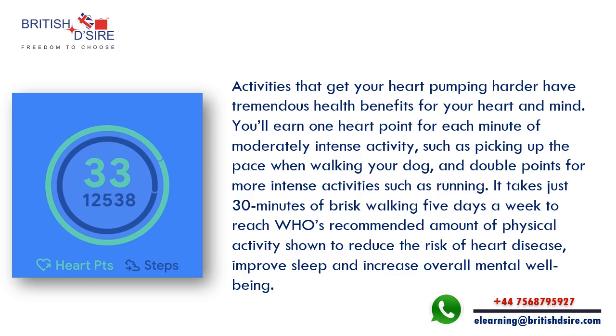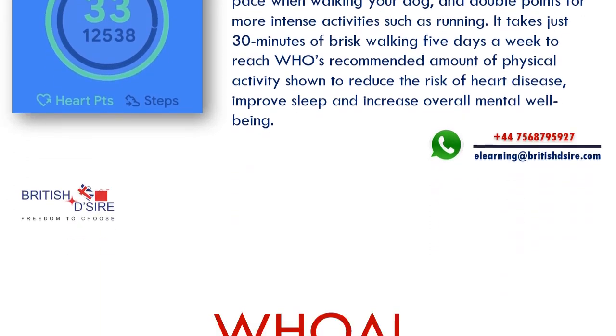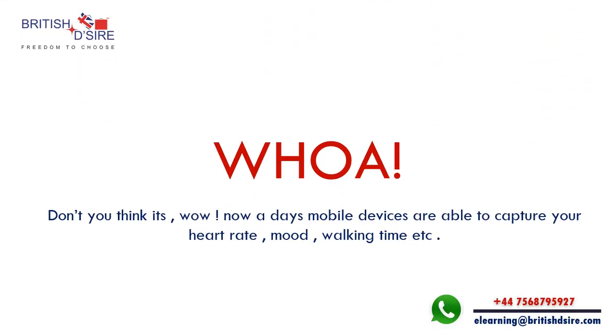It takes just 30 minutes of brisk walking 5 days a week to reach the WHO recommended amount of physical activity, shown to reduce the risk of heart disease, improve sleep and increase overall mental well-being. Don't you think it's amazing? Nowadays mobile devices are able to capture your heart rate, mood, walking time, etc.